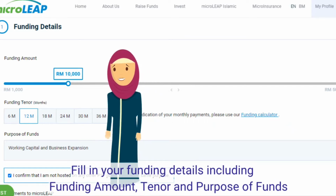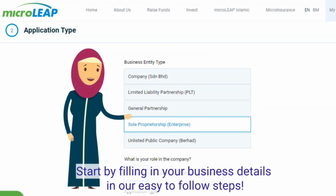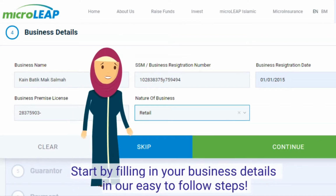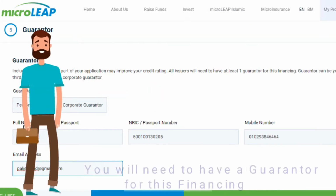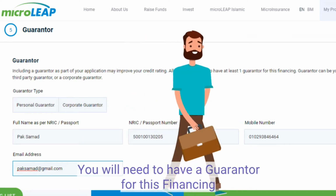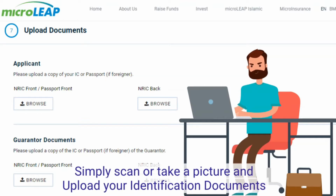Fill in your funding details, including funding amount, tenor, and purpose of funds. Start by filling in your business details in our easy-to-follow steps. You may choose Islamic under application type. You'll need to have a guarantor for this financing. Simply scan or take a picture and upload your identification documents.